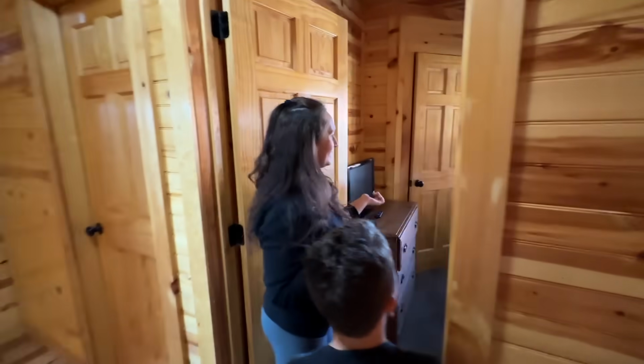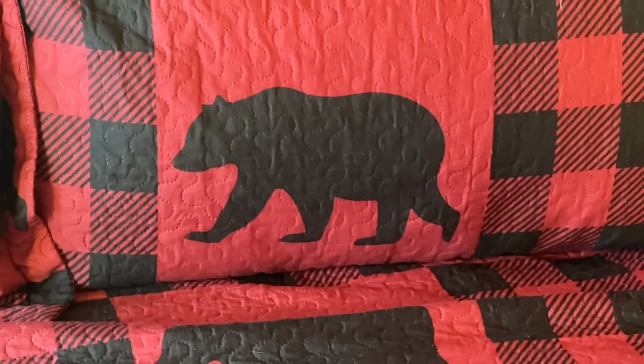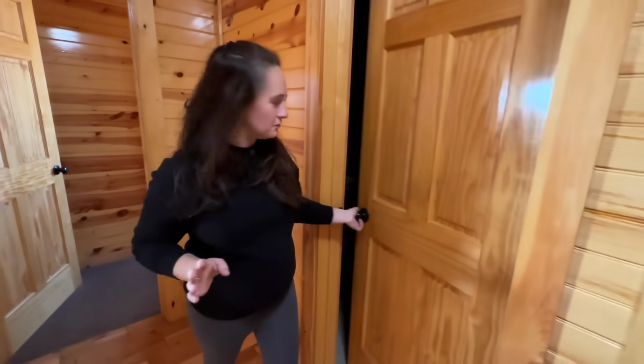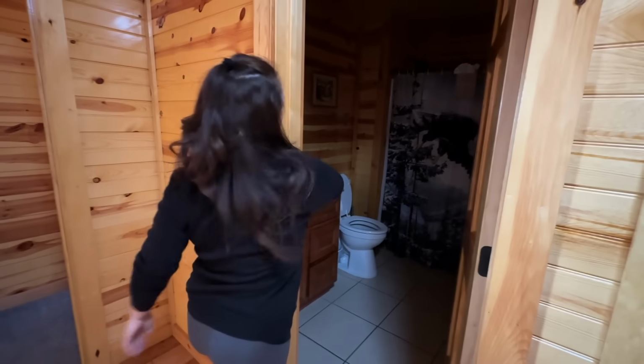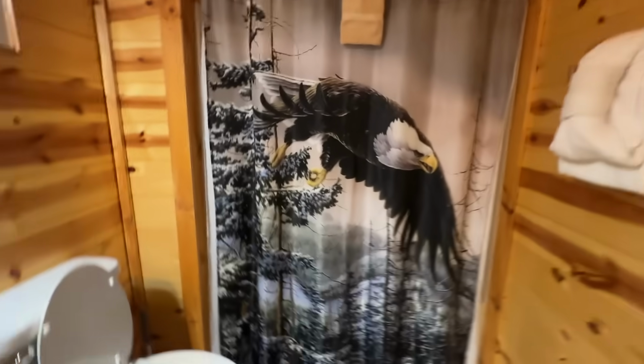First bedroom is right here. It looks like it's got a queen, maybe a queen bed in here. And a tiny little TV. And then right next door is the community bathroom. Ooh, nice. I like that eagle.